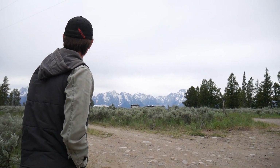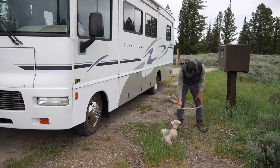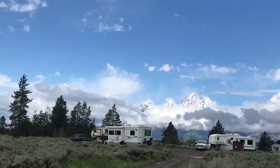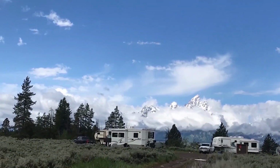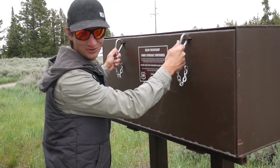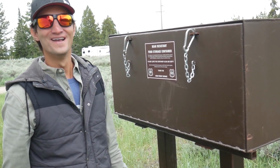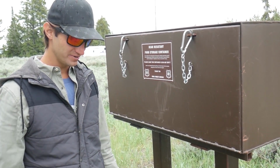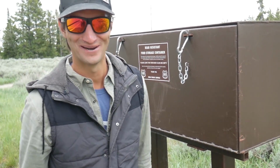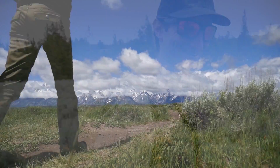We used the Campendium app to find this free camping spot just outside of Grand Teton National Park. Rough getting up here. The road was not great by any means. And now that we're finally out of the desert and into the woods, it's kind of weird because we've been seeing all these bear warnings. And then here, come check this out real quick. Just the little bear-proof storage box that's making it real. So now we have to start being careful with pepper, and we have to get some bear spray, some bear bangers, something to protect against bears while we're in the Great North.